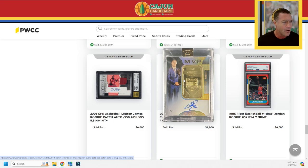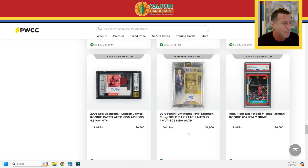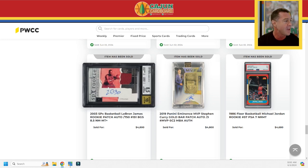I always see these. I don't know anything about them. I think this is Eminence. Yeah, Panini Eminence MVP Steph Curry Gold Bar Patch. It is an autograph, which is cool. It is serial numbered to only 3, and it sold for $4,800 in its original casing.